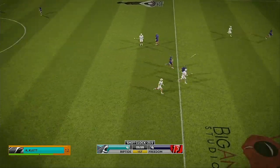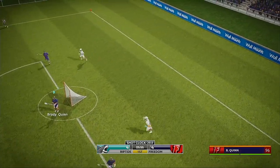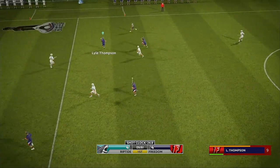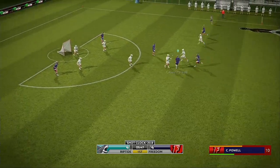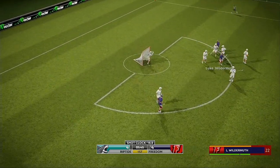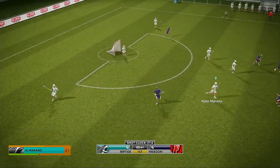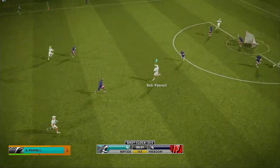Klett. Pass not on target, and the ball goes to the ground. The away team lose possession. Red ball. With a chance. Knocked loose. Oh, quick thinking. Coleman with the save. Coleman playing goal today, doing fairly well so far.